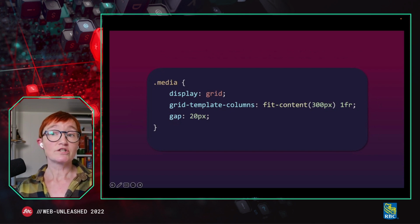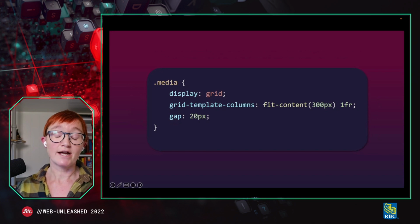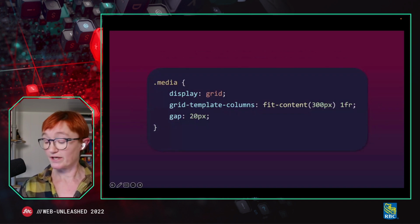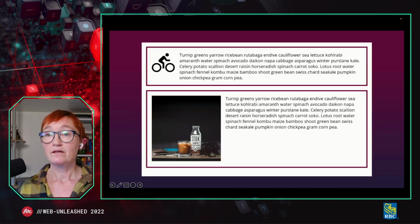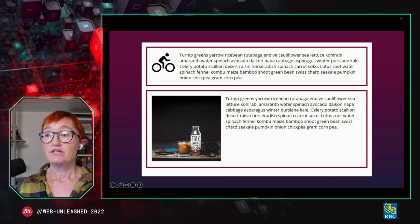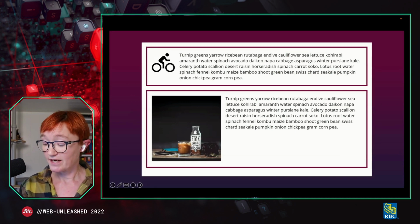So I've said fit-content 300 pixels for my first track. That means that track will never get bigger than 300 pixels, but it could be smaller if the image is smaller, in the case of an icon. So that means that the same CSS can lay out these two components. The first one is smaller than 300 pixels, so it goes to max-content. The second image is massive, but it has max-width 100%, and so when it gets to 300 pixels, it just sizes down to fit in the track, as you'd expect.